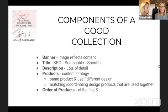The number of products and the order are very important as well. We're going to get into that a little more with the critiques, but if you want to take a screenshot of this, this is the time, because this explains everything necessary for having a good collection. It's not a matter of just throwing products into a collection. There's thought behind it, there's the order in terms of what the content is, what the products are in the first 6, and there's a reason for that.